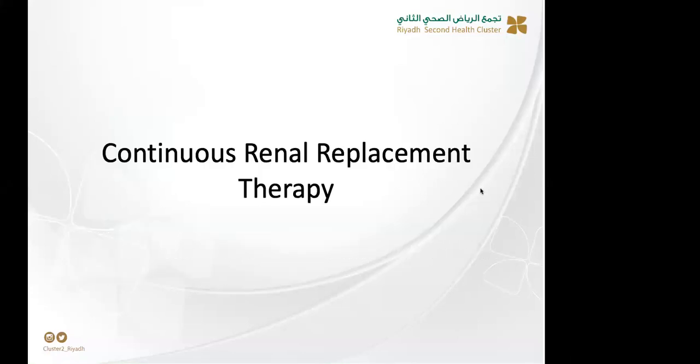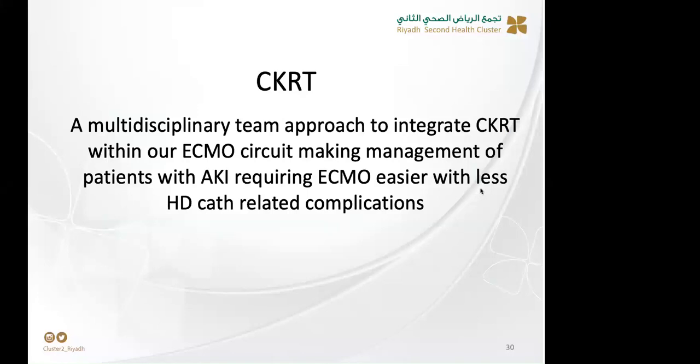Our second project, which is still in process, is continuous renal replacement therapy integrated into our ECMO machine. It's a multidisciplinary team approach to integrate CRRT within our ECMO circuit, making management of patients with AKI requiring ECMO easier with fewer HD catheter-related complications. Instead of using an HD catheter inserted separately for these patients, which might not give us enough real estate for these children, as they'll have central lines and our cannulas going in, we'll connect the CRRT machine directly through our ECMO, which has been done in different centers, but not yet implemented in our kingdom.